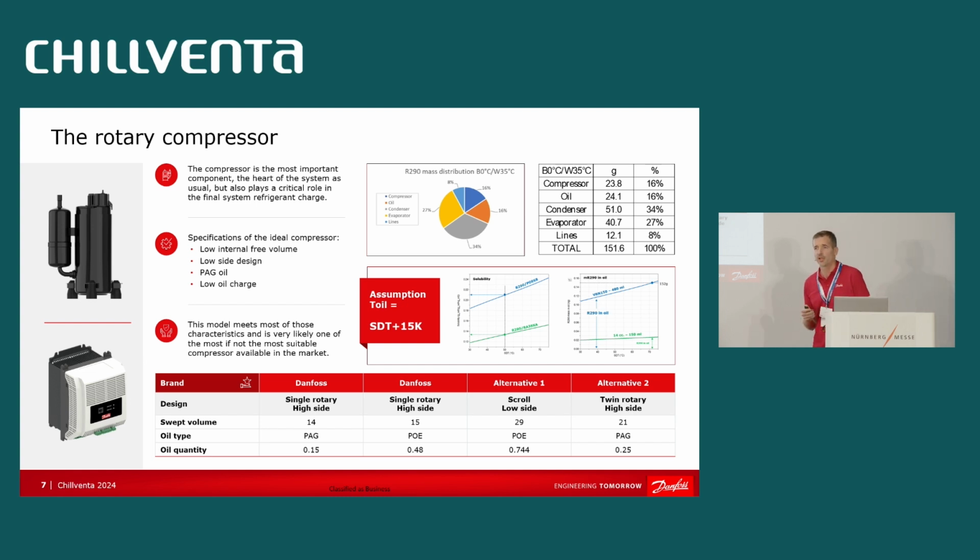You may know that Danfoss offers a rotary compressor for the residential market. It doesn't show the range here, but we offer the typical range of rotary compressors from 4 to say 20 kilowatts. But those are not suited when you want to design a low charge water heat pump. So we have now had access to this compressor here.